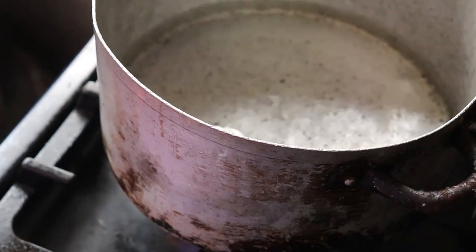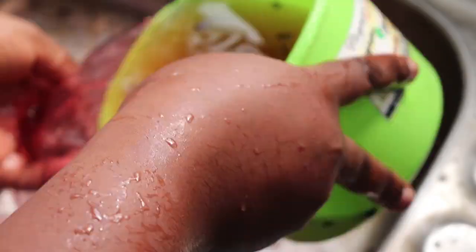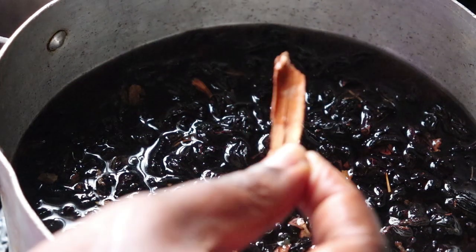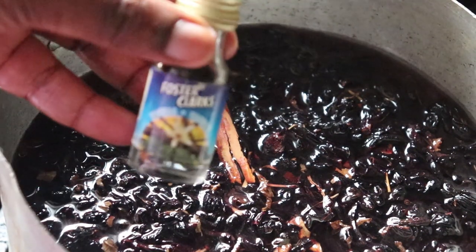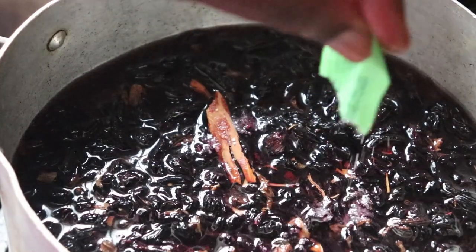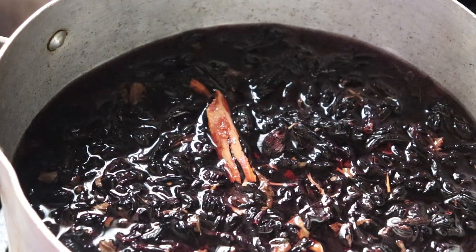So I also want to make zobo. So this is the water I'm going to use to boil my hibiscus leaves. So I'm going to add a stick of cinnamon to this. 1/4 of my vanilla extract. This is the vanilla extract I'm using. This one. And then 1 wrap of stevia. So along the line, if I need more stevia, I'll add to it. But I just don't like going in too much with stevia. So I'll cover this up and leave this to cook.